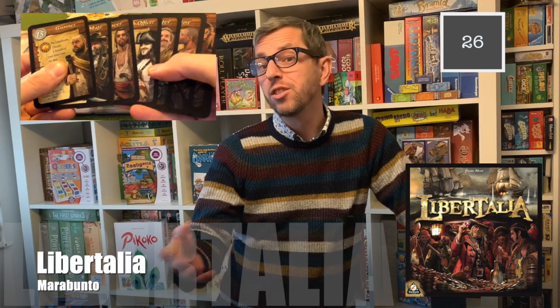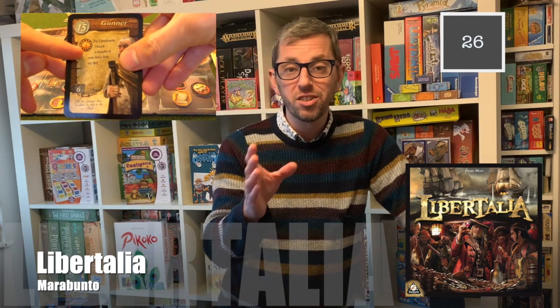Number 26 is the pirate game, Libertalia. In this game, each player has a hand of cards each round, and it's going to be identical for every player. You take the same characters from the deck, and every player gets those same characters. And you're going to choose one of those characters and play it simultaneously with everybody else. And then depending on what you've picked, your actions are going to occur in a specific order. So you're going to steal things from other players, you're going to take the loot in the middle of the board, do various different things based on those simultaneously chosen cards.